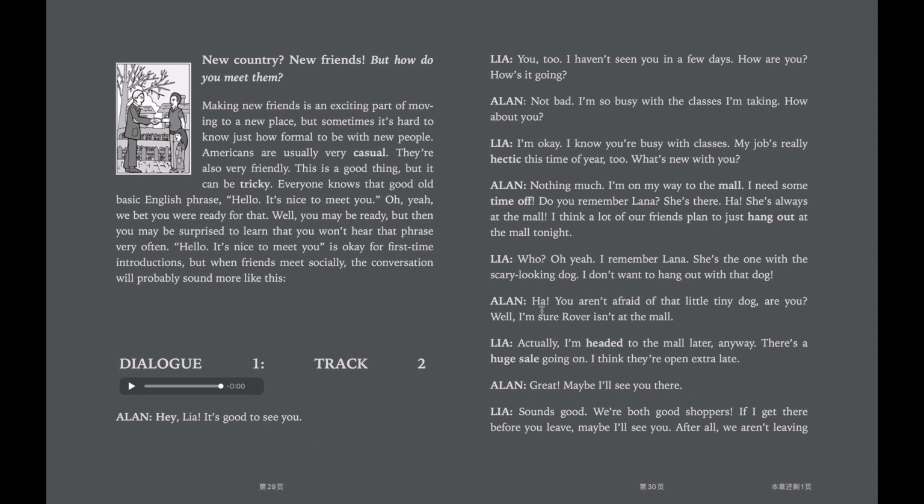Okay. You aren't afraid of that little dog, are you? It's like a rhetorical question to emphasize, right? You are not afraid of that tiny dog, are you? Well, I'm sure Rover isn't at the mall. Okay, Rover obviously is the name of this dog. I'm sure Rover isn't at the mall. Actually, I'm headed to the mall later anyway. Okay, so he is a little bit afraid that the dog is going to be at the mall. So he says, I will go to the mall later.